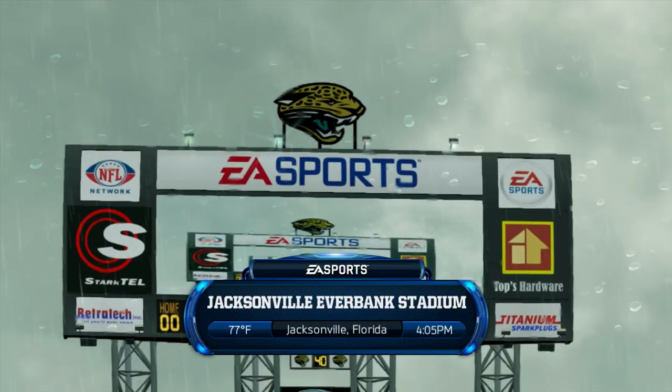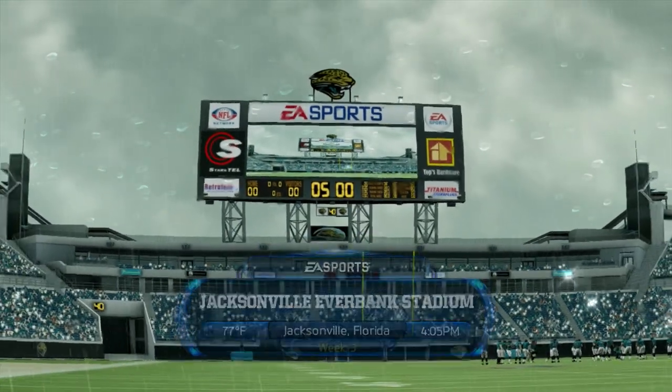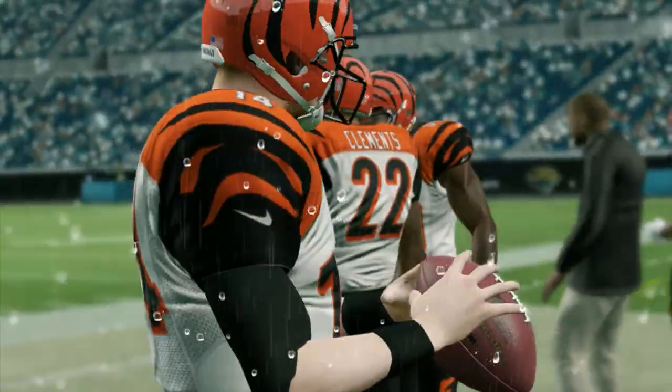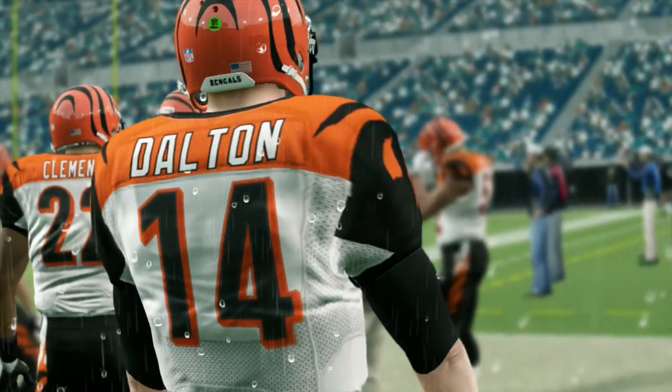The NFL season is now in full swing as we get set for this early season matchup between the Cincinnati Bengals and the Jacksonville Jaguars here at Everbank Field. Hello, friends. Jim Nance alongside Phil Sims. And I guess the big question, Phil, before a kickoff is, what do you expect here today?